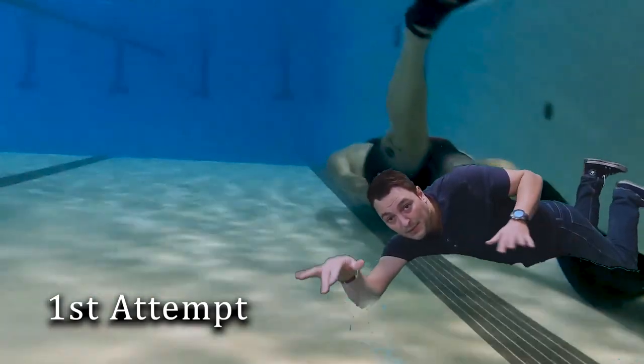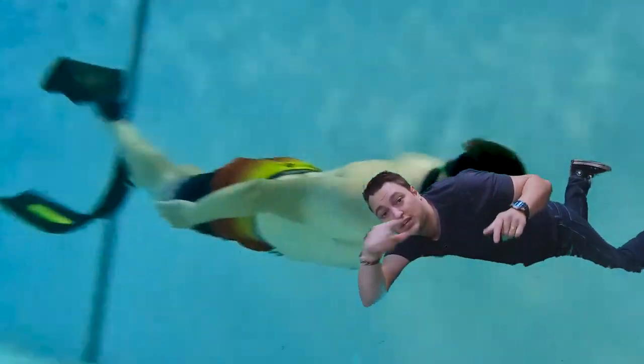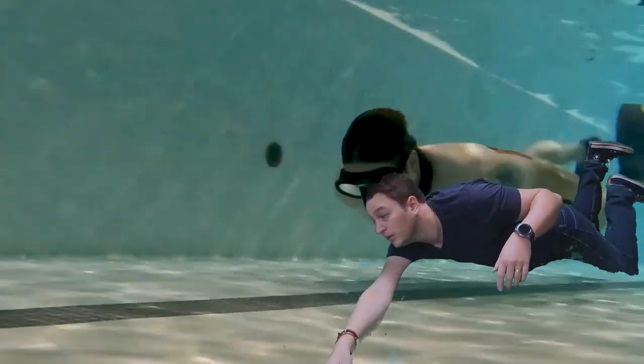So now for dynamic, what you do is you swim up and down the length of the pool, holding your breath for as long as you can, and see what distance you can get to in the pool.